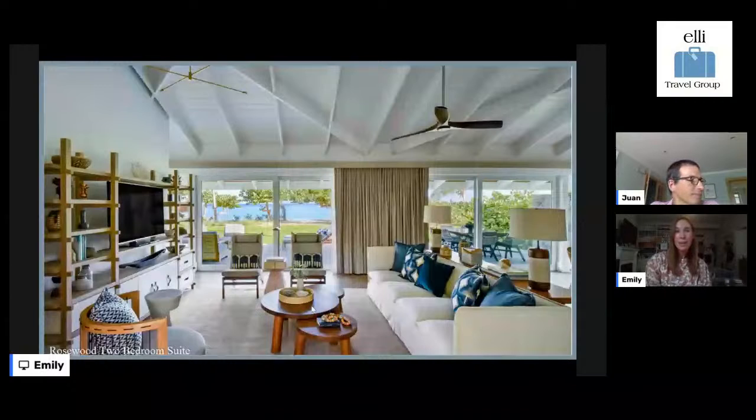Yes, guests love these suites. This is one of our Rosewood 2-bedroom suites. We have 3 of these in our inventory. I think they like it so much because of the location. It's really centrally located along our half-mile beach. I always mention that you can walk from one side to the other in about 15 minutes.